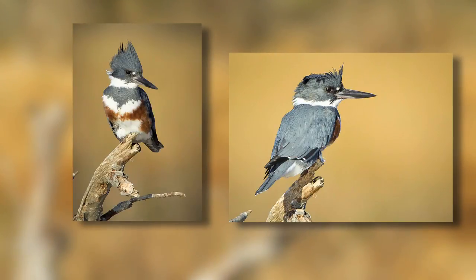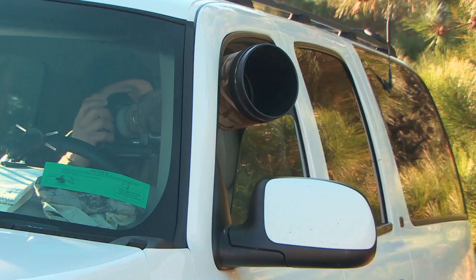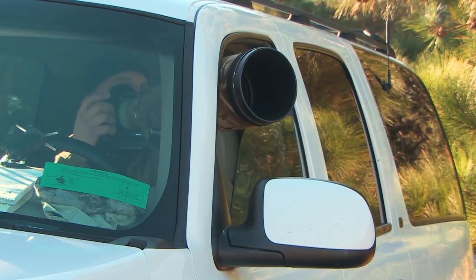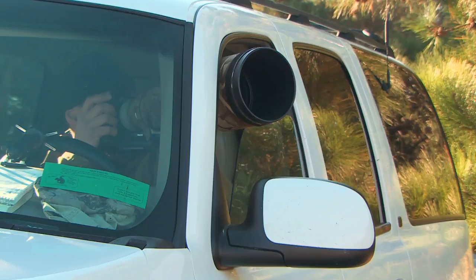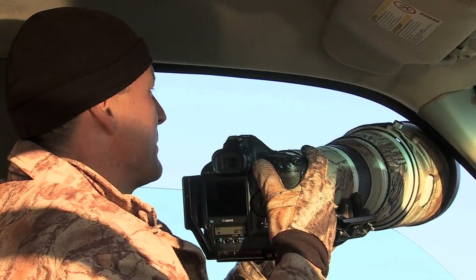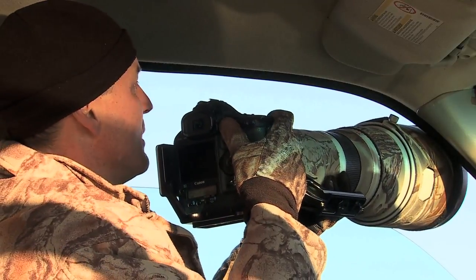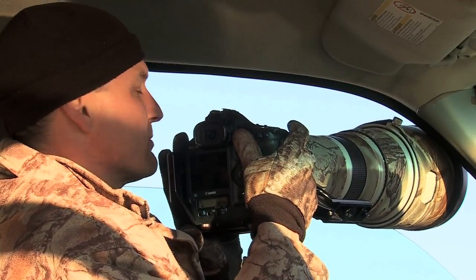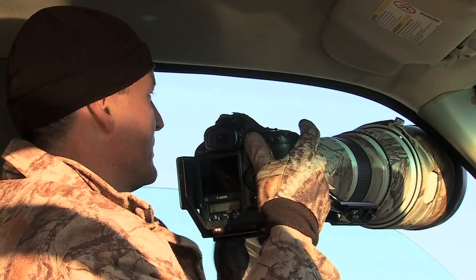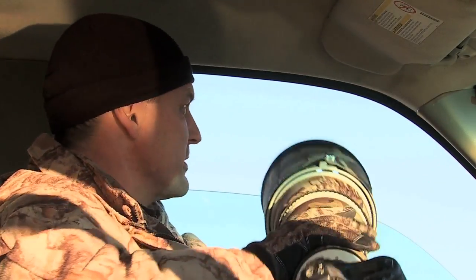Oh yeah, nice. And when you're shooting from a vehicle, there's a lot of different ways you can support your equipment. I like to just simply roll my window up high enough that it kind of wedges the lens between the top frame of the door and the top of the window, and that really helps stabilize. I've even been able to video subjects with pretty good stability just by using that technique. All right, well, let's move on and see what else we can find.